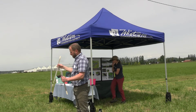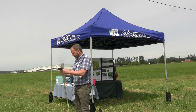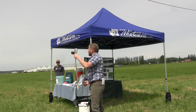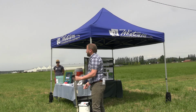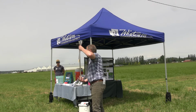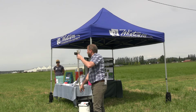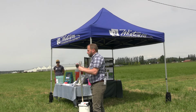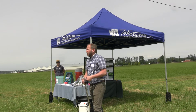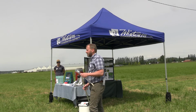So we bury this. This one is missing the gauge, and they're different lengths because we want to measure at different depths, right? So we put that in contact with the soil. The soil pulls the water out of there as it dries down. And if you irrigate, water moves back in because the tension in here pulls that water back in, and we can measure that tension directly with a vacuum gauge. That's all this is, a vacuum gauge measuring the soil water tension.